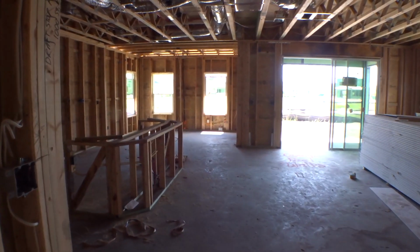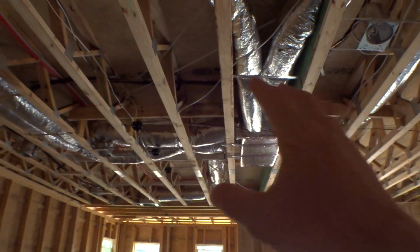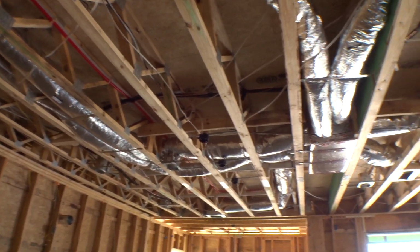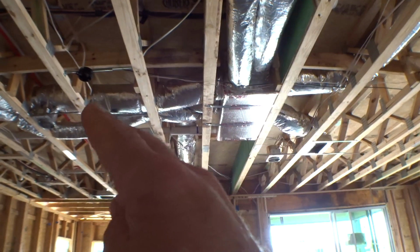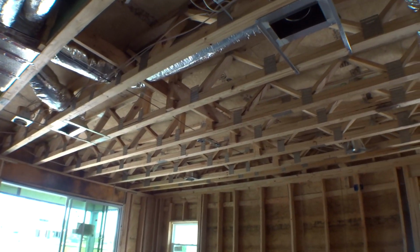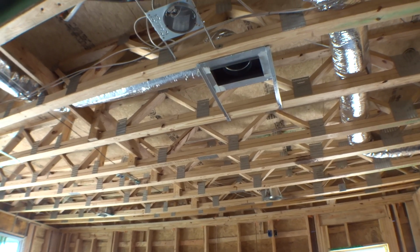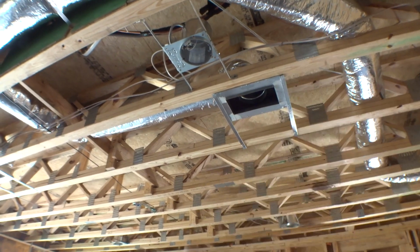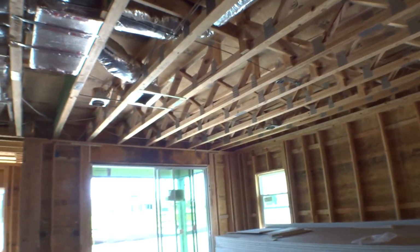How about some plumbing? Well, we know about our AC ducts. We've got lots of stuff going on between the floors. Very tight space, but they get everything in there. That's a manifold where ducts go multiple different directions. In your AC system, you have supplies and you have returns. A supply is a duct that supplies the room with cold air. Then you have a return duct.